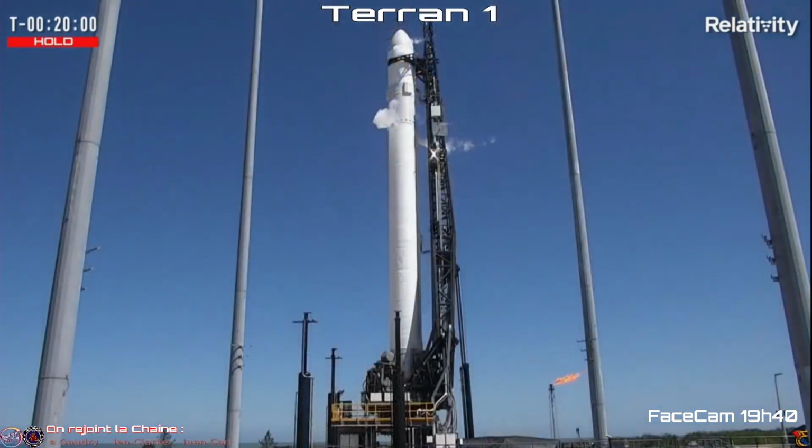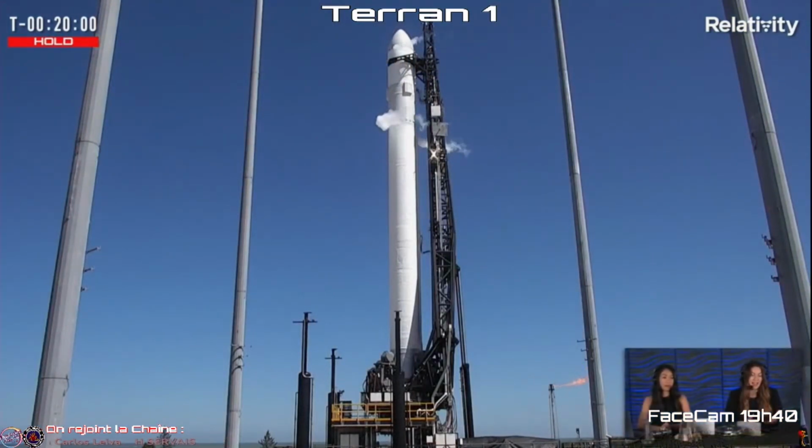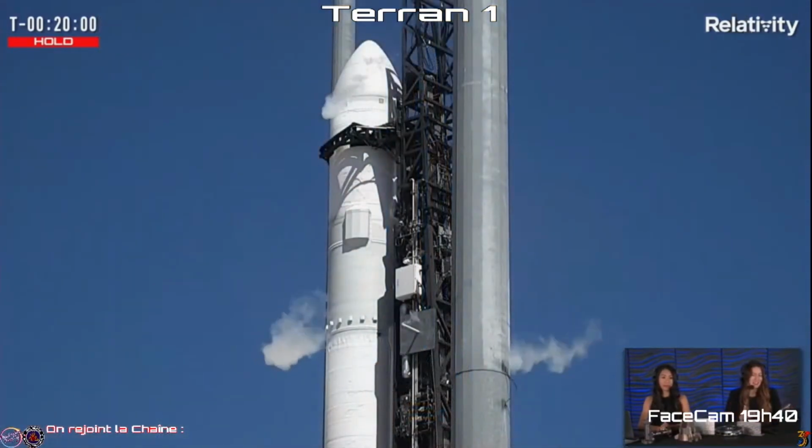Those white clouds that you see coming out of the rocket are due to venting of the chilled gas from the rocket into the humid Florida air out here. That's why the gas condenses into vapor and looks like clouds when it's coming out.